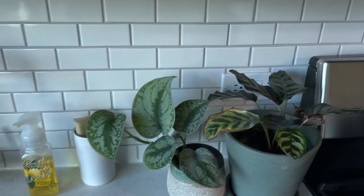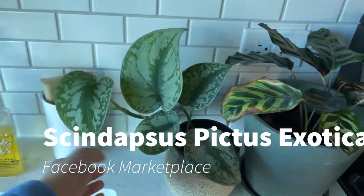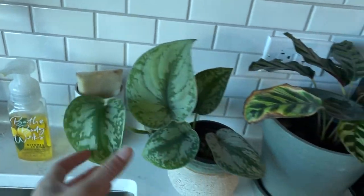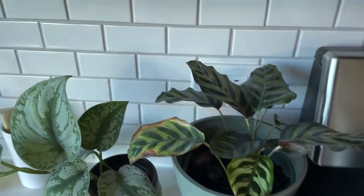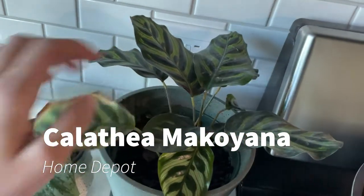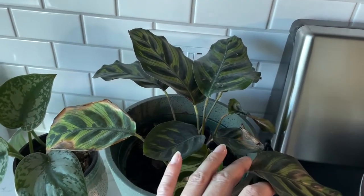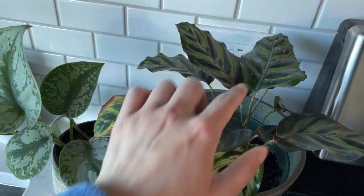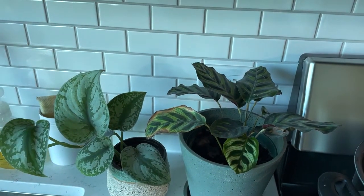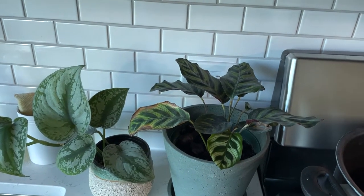And then I have my Scindapsus pictus exotica. And again, this is just a cutting from last summer. Has a new growth there, but I just love this one. And then my Calathea makoyana, the peacock plant. Again, looking a little rough, but this is the only Calathea that I've managed to keep over a year. This is a new leaf here and that's a new leaf there, so it's doing okay. But it's the only Calathea so far that hasn't hated me, because I've had and killed a bunch.